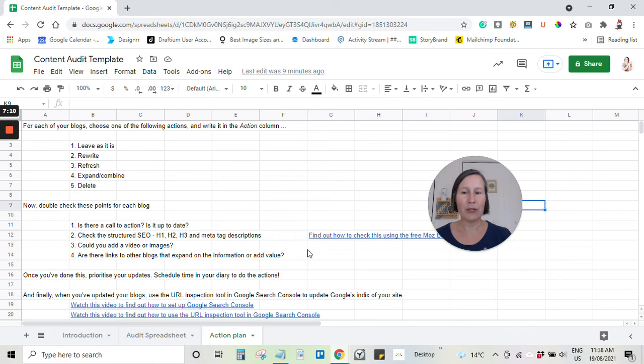Third thing, could you add a video or images in there? Both of those things improve SEO, especially if you're linking out to, for example, a YouTube video. So Google and YouTube, friends. They like each other. Facebook and YouTube, not friends, don't like each other. But if you're linking from a blog to a YouTube video, that's all good.